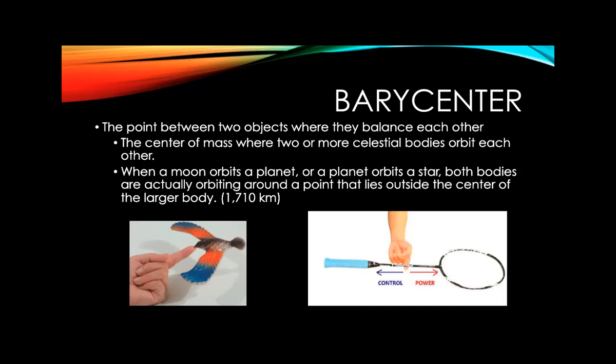So the center of mass where 2 or more celestial bodies, since we're talking about astronomy, okay, orbit each other. So when a moon orbits a planet, or a planet orbits a star, both bodies are actually orbiting around a point that lies outside the center of the larger body. So you can see 2 examples here. Okay, so the barycenter is where the 2 objects balance each other out.